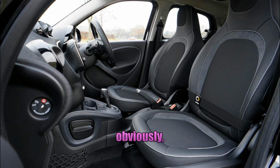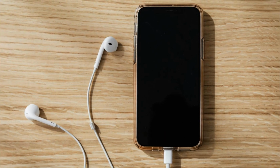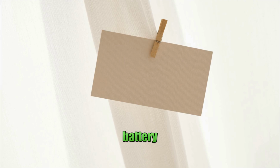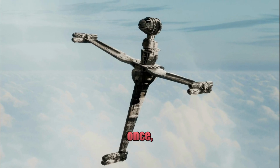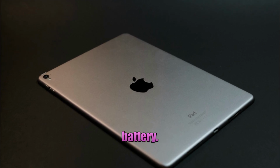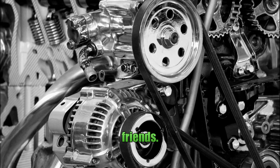First, and perhaps most obviously, you might have simply left something on. Think headlights, interior lights, the radio, even that heated steering wheel can drain your battery if left running for an extended period. It's the little things, folks, the little things that can bring a mighty EV to its knees. I remember once, leaving my phone charger plugged in overnight, completely drained the battery. Rookie mistake, I know. Learn from my pain, my friends.